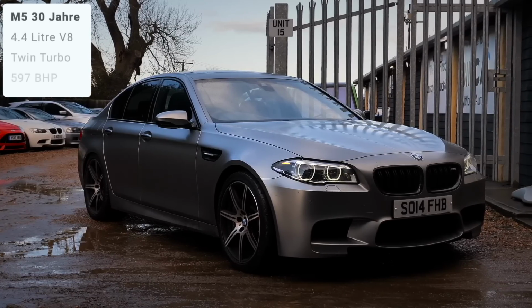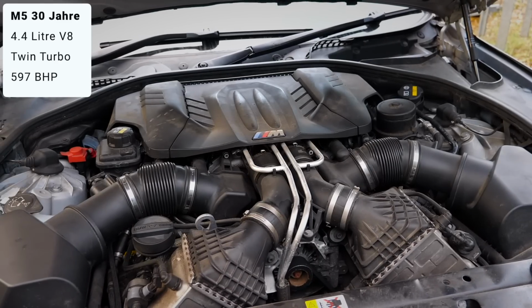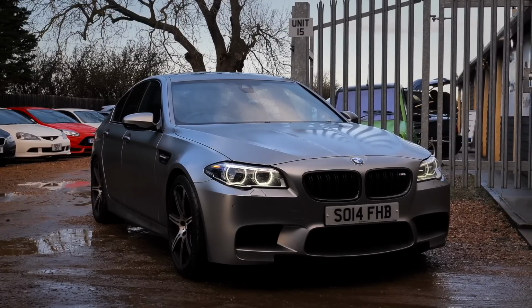Sorry, are they limited? There's 300 worldwide, and in the UK there's only 30. Oh wow, 300 worldwide. So they are super rare. In the UK I think there's only 30. So it's the normal 4.4 litre V8 twin turbo engine. It was about 30 horsepower more than a normal one. These are, I think, 597. So just under 600. I think standard is around 560. That's massive power, isn't it, for a rear-wheel drive car.